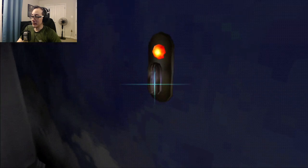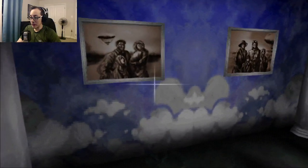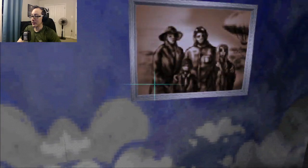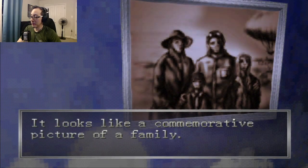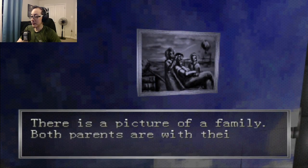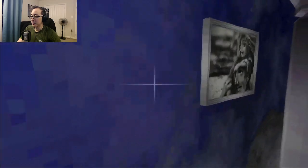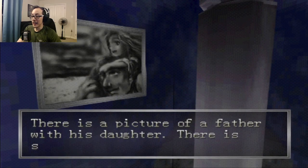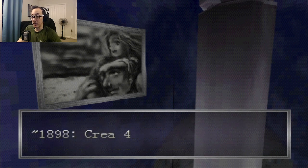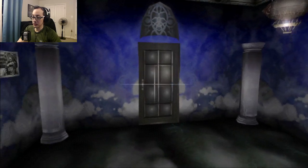And this will probably give us the solution to opening up the main door. Picture of a family welcoming its newest addition. Looks like a commemorative picture of a family. Both parents are with their young daughter. That's very animated. There's a picture of her father with his daughter. There's something written in the corner. 1898, Kreia, 4 years old. Okay.